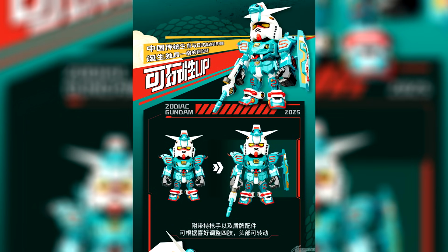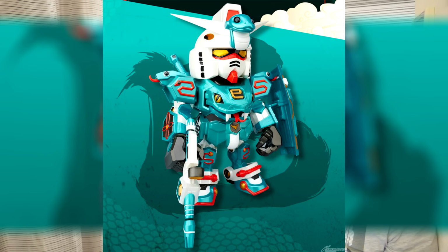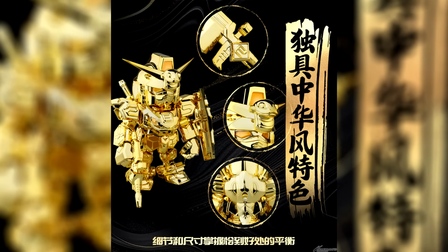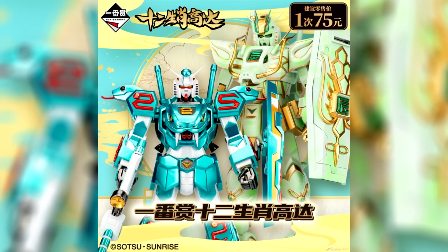For 399 yuan, 54 US, there is the QMSV Snake Gundam. For 699 yuan, 95 US, there's a gold-plated QMSV Snake Gundam. For another 699 yuan or 95 US, you can get a box set of miniature Zodiac Gundams, which will of course include the Snake Gundam and the previous Zodiac Gundams. Or for 75 yuan a ticket, 10 US, there is a Zodiac Gundam Ichiban Kuji.